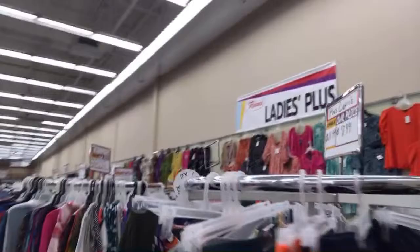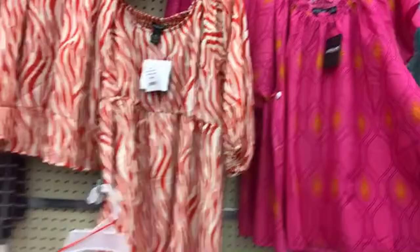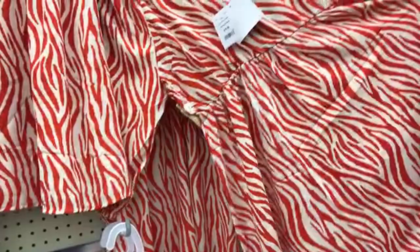Cute. What else do they have? They have a lot of stuff. I don't know if I would personally wear any of this, but they have some good options. Very good options. Well, I'll probably wear this. This is cute. What do you think? You like this? I like the colors in it. This is a 3X, so they sell things for many size ladies, which is nice. This little top here.